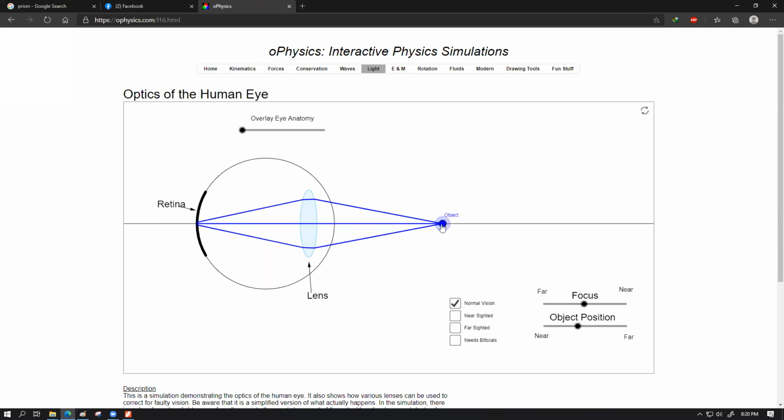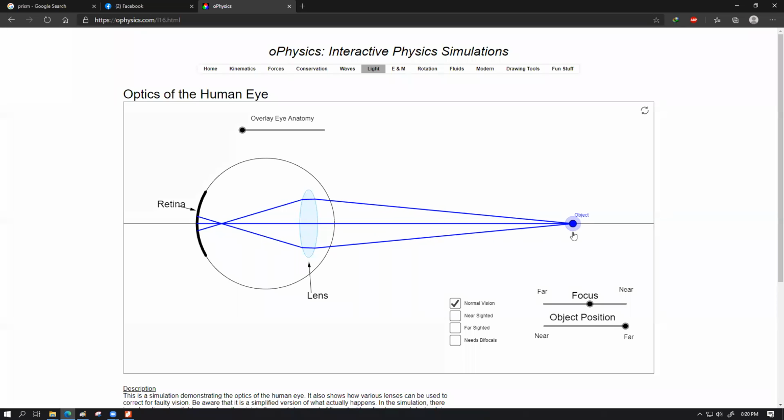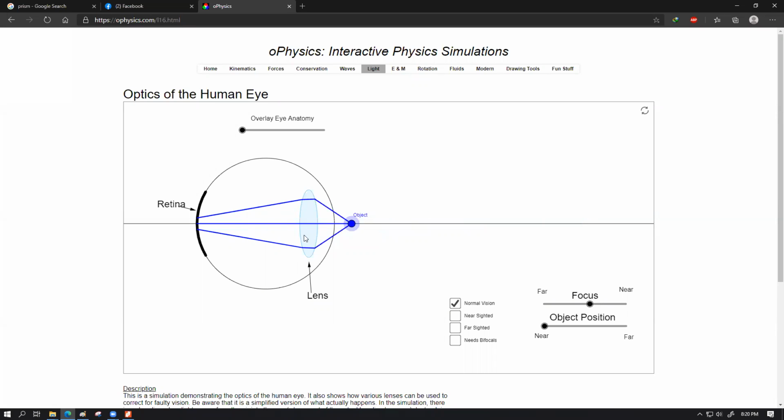Okay, let's say this is the normal distance of our regular eye. So let's say this is the focus point. So a regular eye would see an object over here. So normally if we take the object further away, the cross point comes closer, and if we take the object closer, the cross point moves the other way.